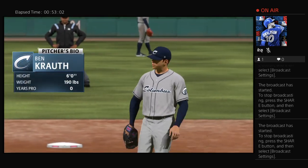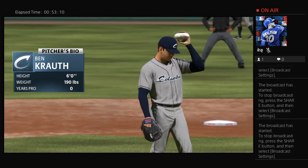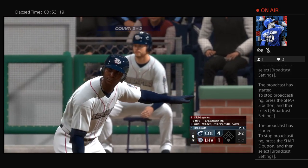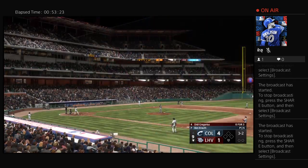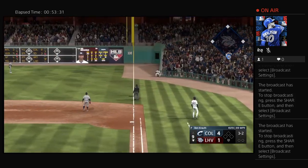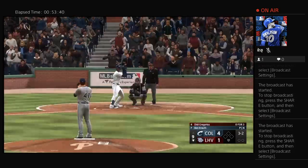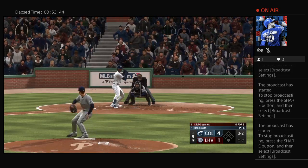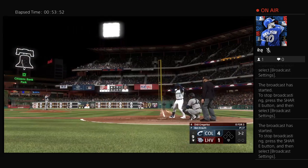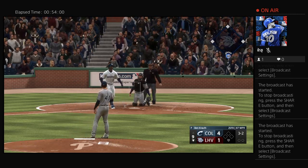Here comes the closer here in the ninth, Ben Crouch. Number 41, Ben Crouch. Welcome back. So bottom of the ninth, and here is Didi Gregorius. And now the lefty. And a foul ball. He stays alive. Payoff pitch. Slapped foul. Fouled off again, and it remains 3-2.